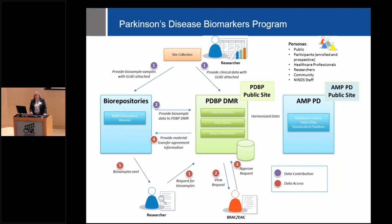And so this biomarker program basically also relies very heavily on what we call the DMR, which is our data management resource. And you can see that from a researcher level, basically we have an electronic data entry system that brings the clinical data into the data management resource. We have a built-in data dictionary. We have form structures built both for clinical data, and now we're building out for data that comes from biomarker analysis.